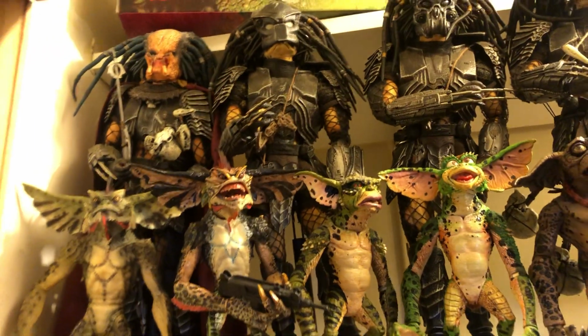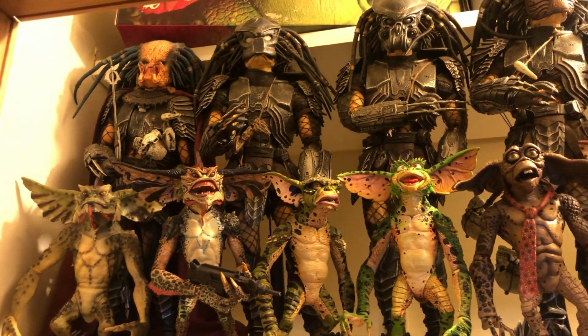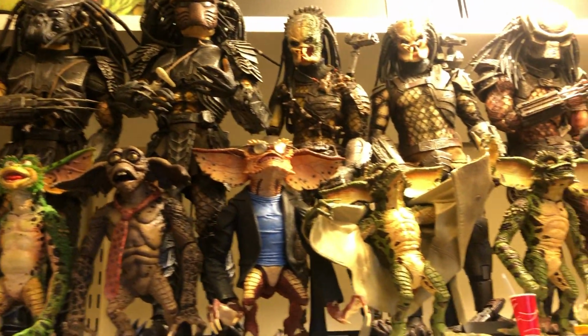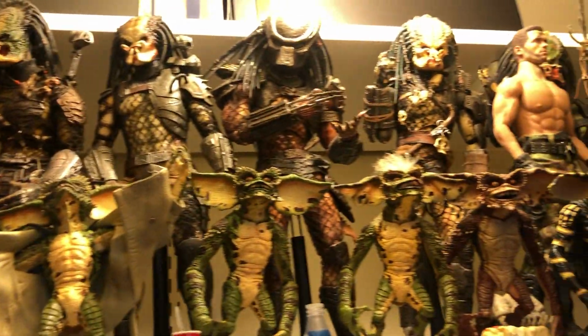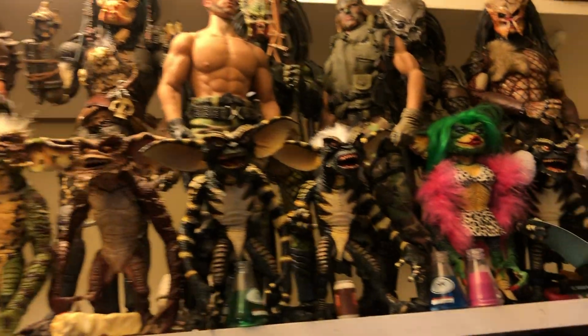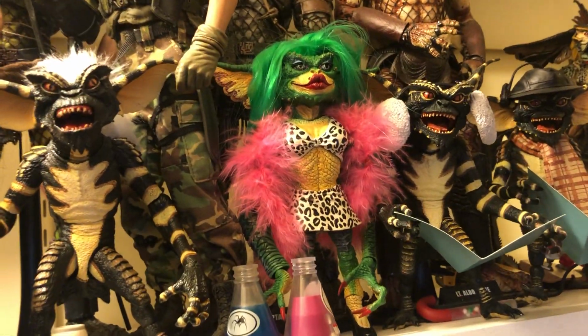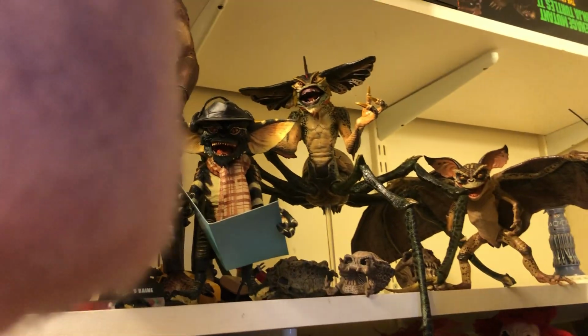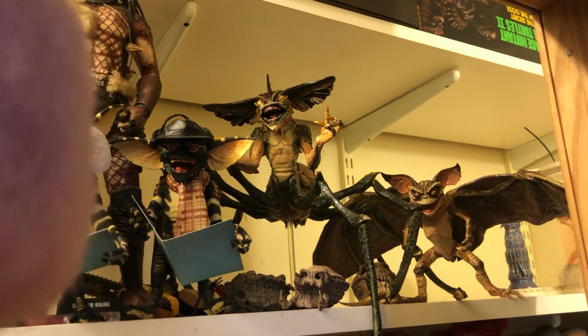And here are my Predators and Gremlins shelf. These Predator figures are really, really cool. There's Greta. I think NECA has outdone themselves with Greta. Such a great figure. Cotton Candy from the Killer Clowns. And there's the Bat and Spider Gremlin, by NECA. Also really cool pieces.